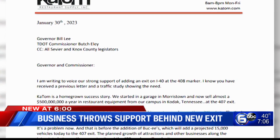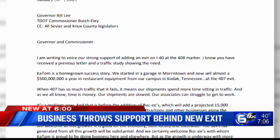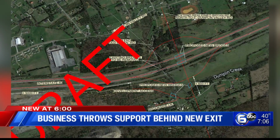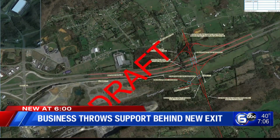In a letter to the governor, KTOM writing that while it welcomes growth, traffic will only get worse after the new Buc-ee's opens. This is why it supports adding a second exit. Last night at 11, we told you that we obtained an 82-page draft outlining various options for creating a new interchange at mile marker 408. Consultants have reviewed several drafts of what a new exit 408 could look like. According to the report, the project is expected to be built out by 2027 if given the green light. Of course, we'll stay on top of that.